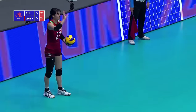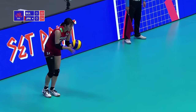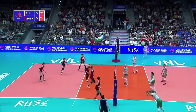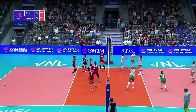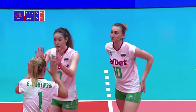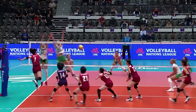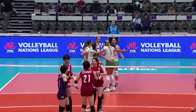Communication difficult for the Japanese side in this noisy and raucous atmosphere at the Mombat Arena. The tactics finally set and the serve in play. Oh, terrific defending. Coming up big at the net with a towering block is Mira Todorova. Timed her leap to perfection. Watch the court that she covers there, and then able to pivot in midair and steer it down with the left hand.